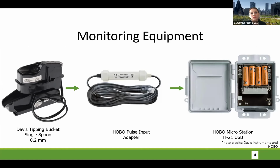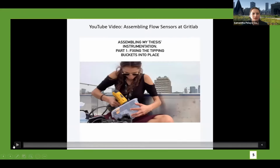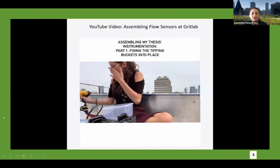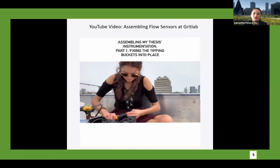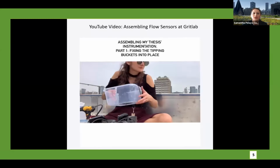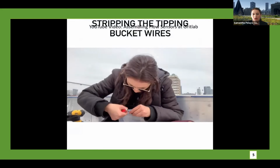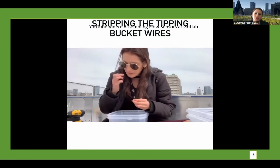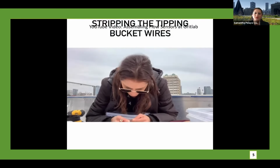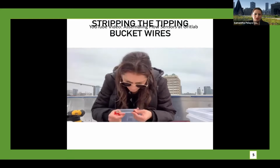And I'm just going to show you a quick little video of me assembling the measuring device, because all of this was actually done manually. We had to put things into place, make sure that they were secured, fixed into the actual place. We created then the connection with the wires. We needed to strip them and create the connection manually. And we did that for all of our sensors.